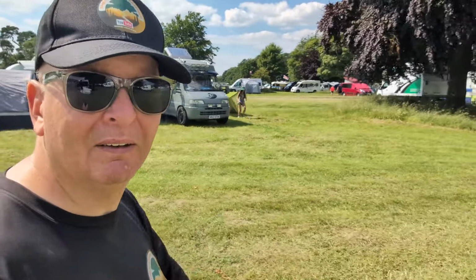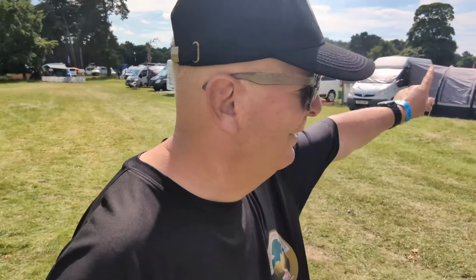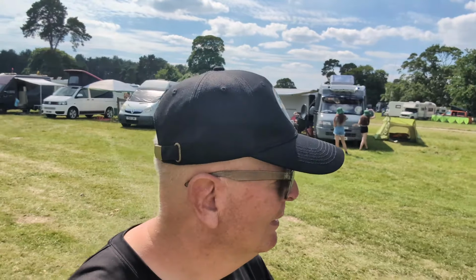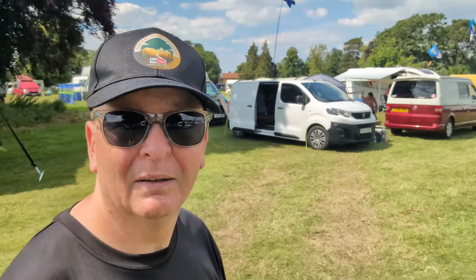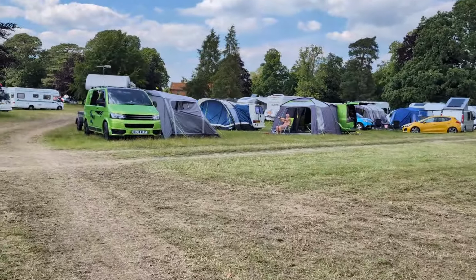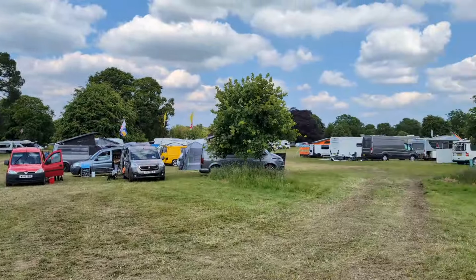Nice one there behind me. Just got away from those people. A lot of tents up there, a little bit of tent city going on. That autograph behind me, that motorhome, he's looking for somewhere to park up.